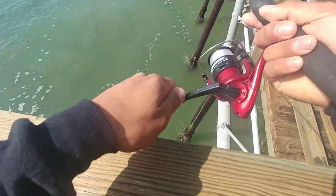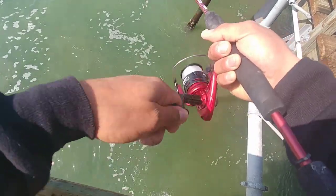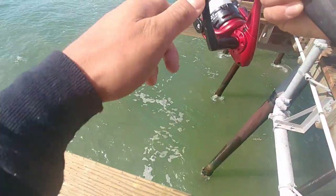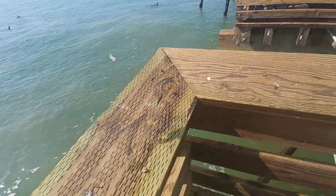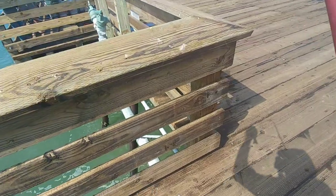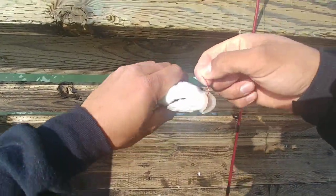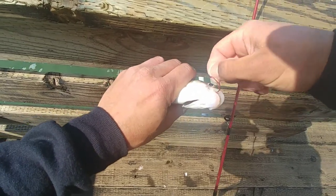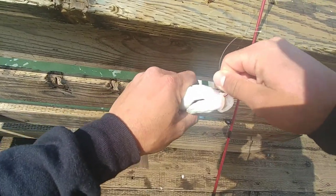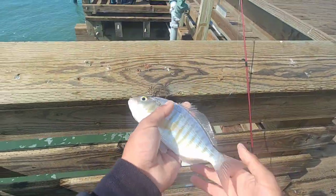Guys, we're hooked up again. Another barred surf perch. It's three for the day, and all about the same size. Hooked on the lip. Nice. Ah, there we go. It's a beauty.